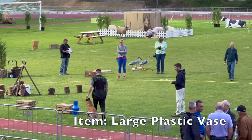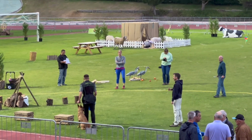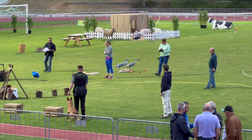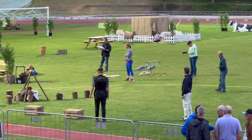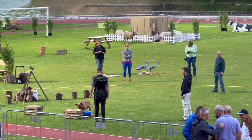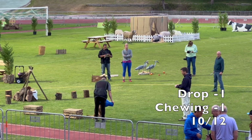Next exercise is the retrieve. And the retrieve item is a large plastic vase. You're also meant to throw it over those 3 stumps, which adds another element of difficulty. So 1 point for chewing and another point for dropping the object. 10 over 12.